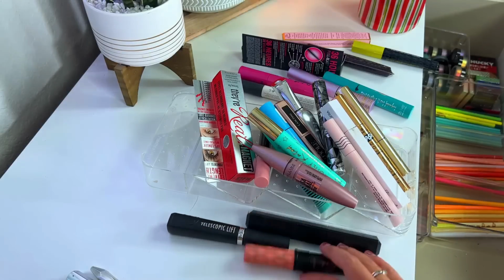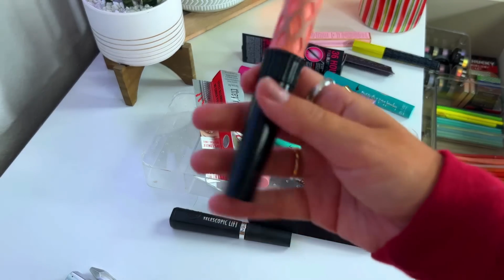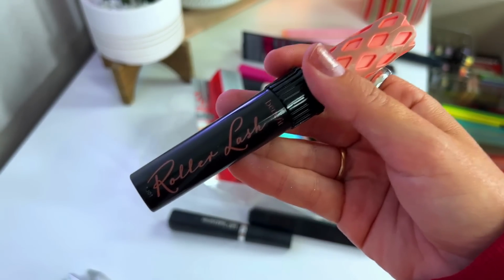All right, mascara time. Now, I love trying out different mascaras. I can never just wear one mascara. I do have to mix and match my mascaras all the time. I'm just pretty anal like that. But starting off, we do have the Benefit Roller Lash right here. Definitely a keep in my collection.